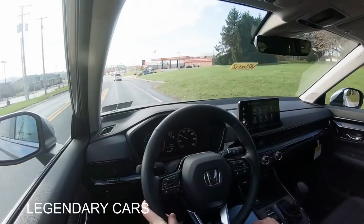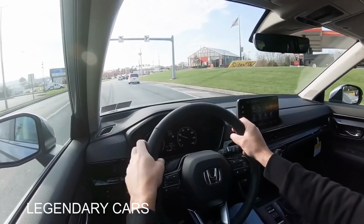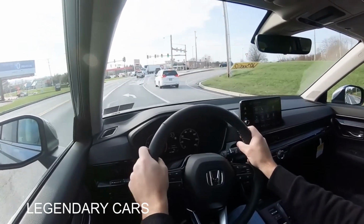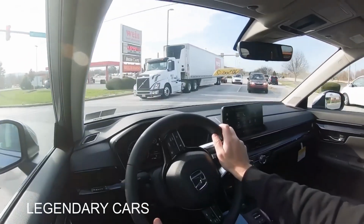To start, let me first mention the 2022 CR-V is an IIHS top safety pick. It hasn't been rated by IIHS quite yet for 2023, but typically the way it works is vehicles either get better or they stay the same. So I wouldn't imagine it would no longer be an IIHS top safety pick. So I'll just put it that way.